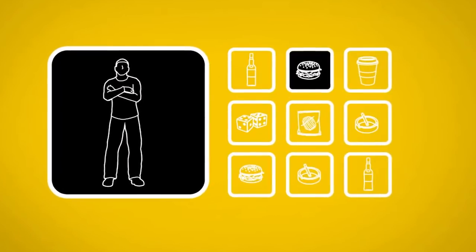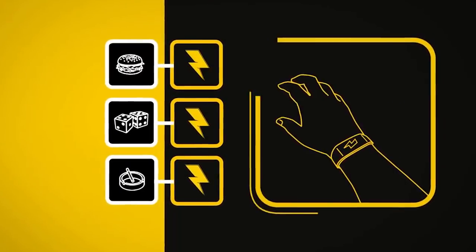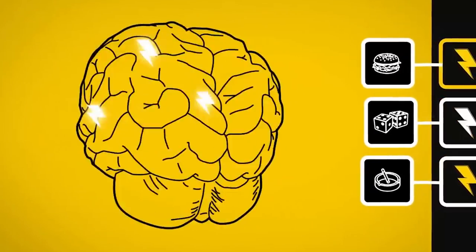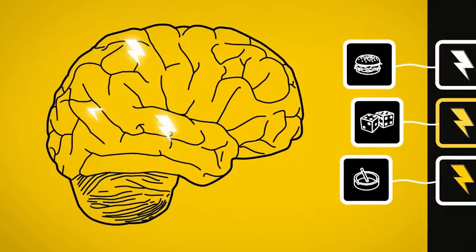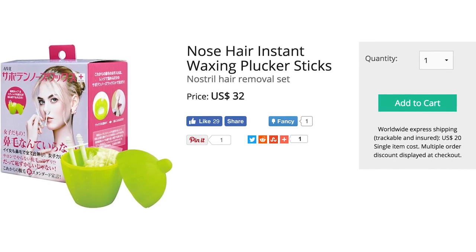It gives you a light shock every time you engage in an undesirable behavior when you press the lightning bolt on the band or the zap button on the app. You have the controls, so you can relax and wax with nose hair instant waxing plucker sticks. Not only do they make you look cool because sticks are coming out of your face, but they make waxing easy, effective, and painless.